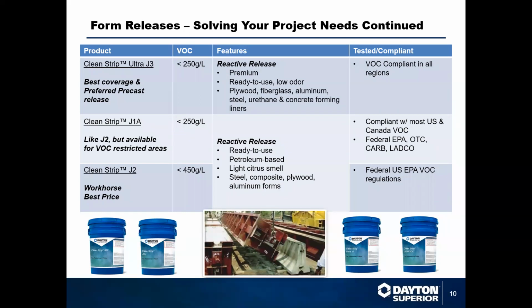architectural precast. Our J1A is similarly kind of the mid-level VOC count like our J3. It does use some recycled oil, so it's not quite as premium, but still a great product and is able to meet most VOC restrictions across the country. Our J2 is our workhorse. It's the most economical. It does have a higher VOC count than our J3 or J1A, but is still a great option where project specifications aren't quite as restrictive. So these are probably the three that I see the most out in the field, and I could recommend any one of these for a precaster based on their application.